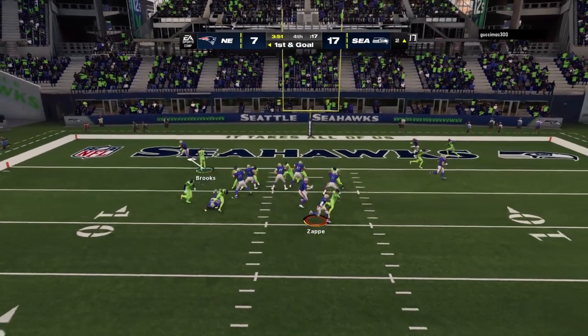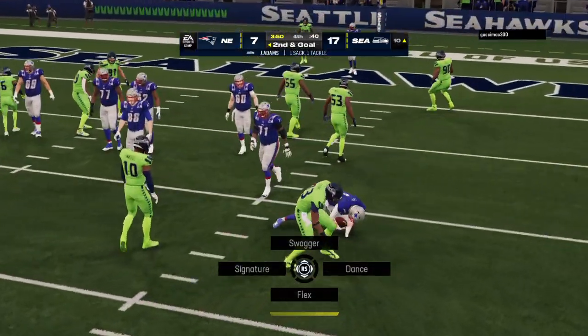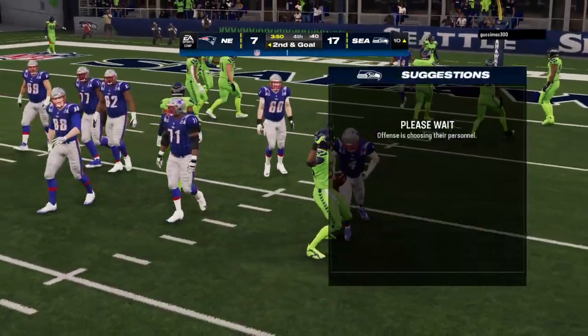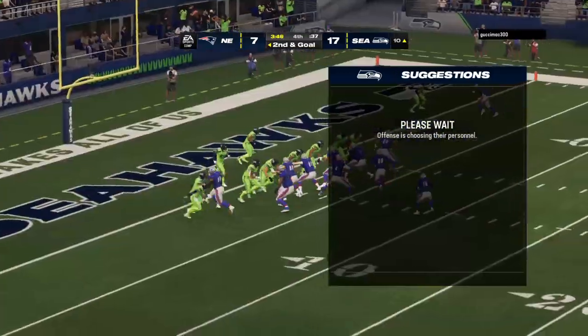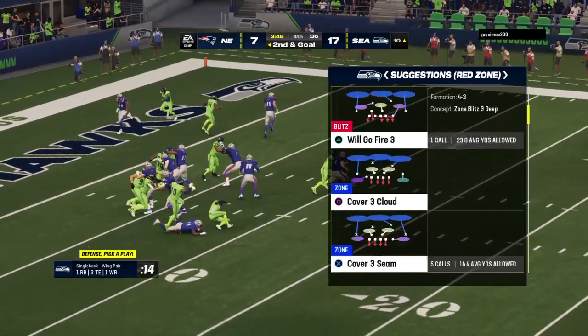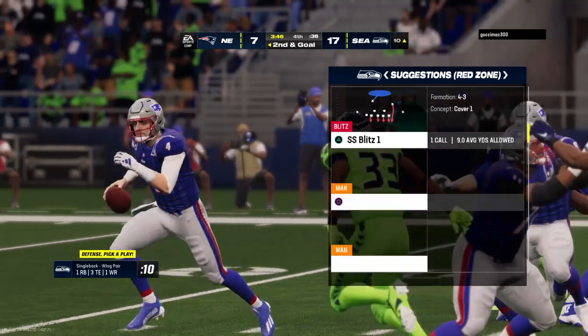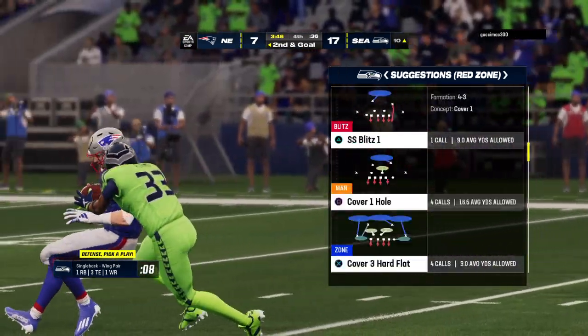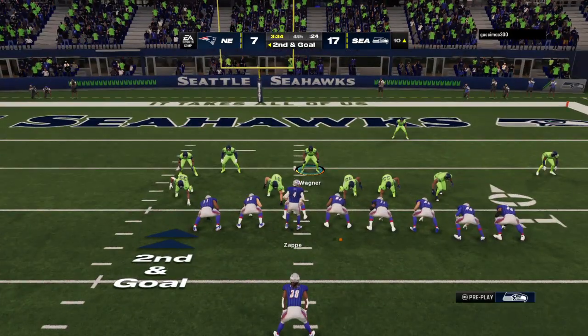And Zappe to throw. Under pressure, down he goes. Sacked at the 10. Jamal Adams on the safety blitz, too fast to handle. Safety blitz, such a fun play call to witness when it works. And the deep man can get home for a sack. Great timing by him. Interception earlier in this contest. Now a sack. He's definitely campaigning for Player of the Week honors, isn't he, partner?